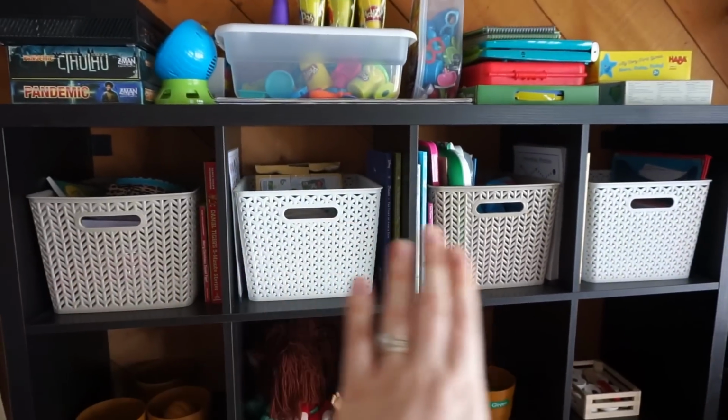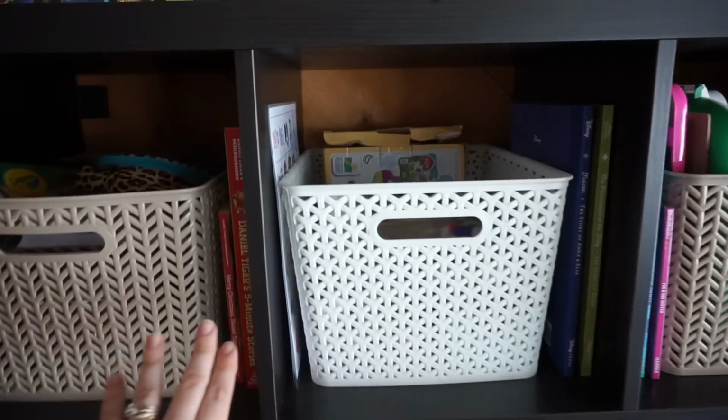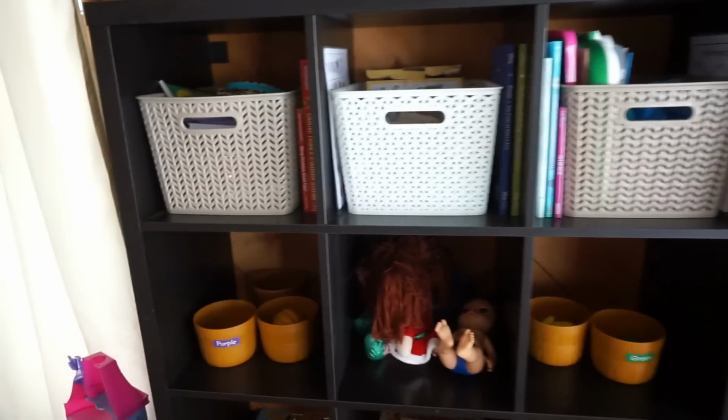And then, like I said, this top row is all mine too. And I'm not going to mention them each time, but we do have books on the sides of all the bins because they're books that the girls aren't allowed to have without us supervising.